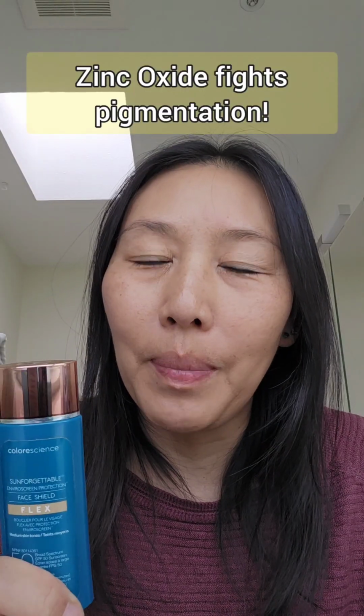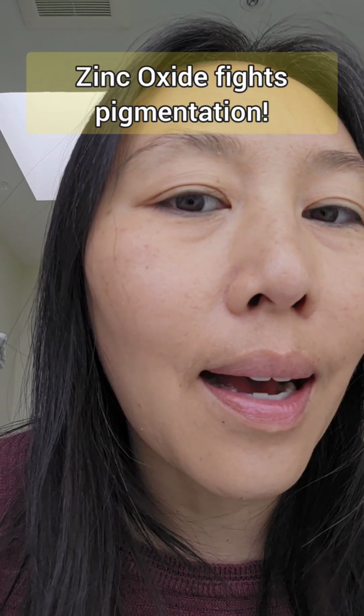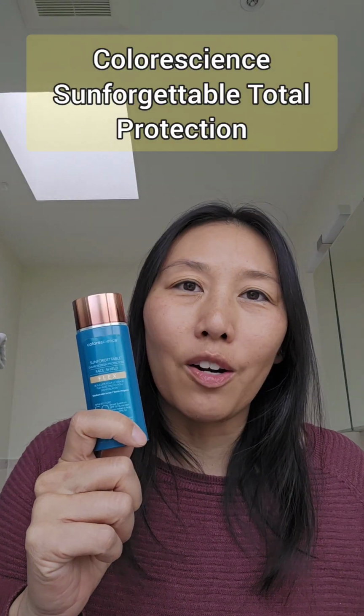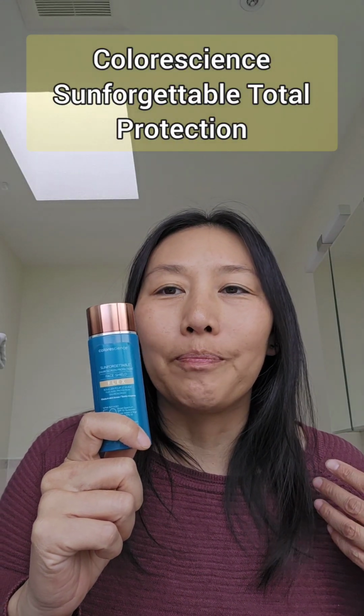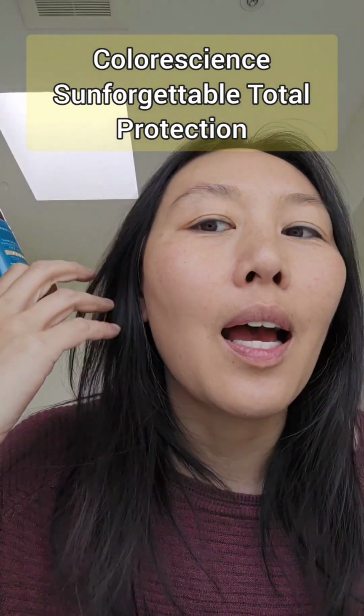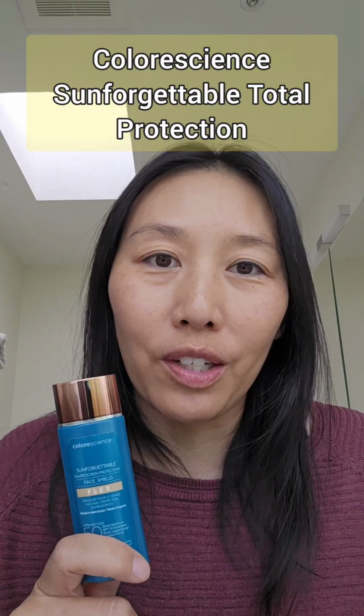So this is my must-do prevention checklist. Sunscreen, every day, every single day. Zinc oxide based sunscreens because they're gentle, effective, and great for my pigmentation. When I can splurge, I love the Colorescience. Their tinted formulas are amazing for blending in, and you can still see my freckles and sunspots, but it allows for HEV or blue light protection as well, which also causes pigmentation in the skin.